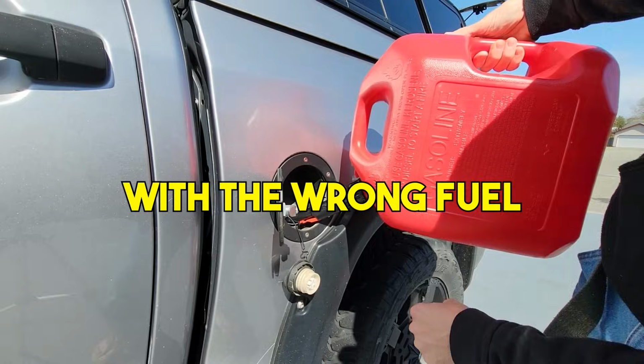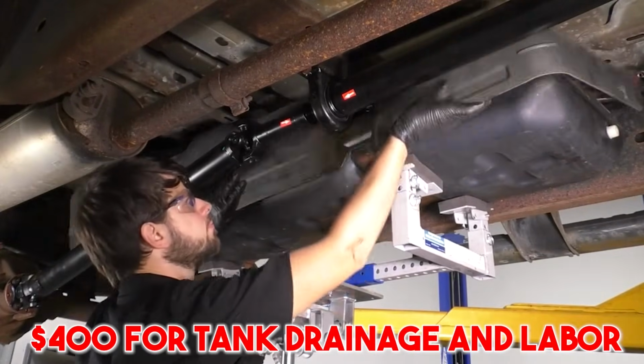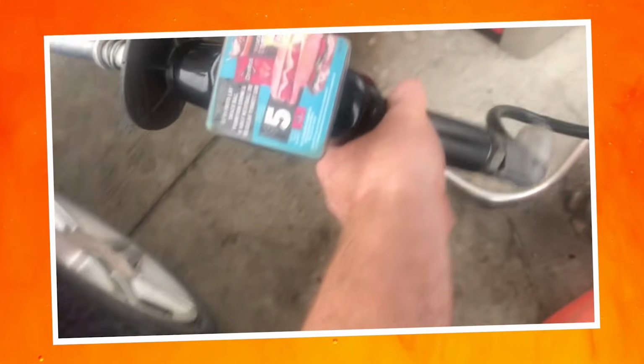One F-150 owner in my shop filled up his car with the wrong fuel and I had to drain and refill the tank. It cost $400 for tank drainage and labor. That's a lot more than the cost of just double-checking the nozzle before you start pumping.